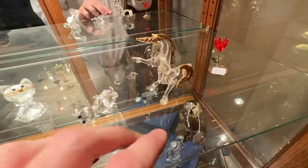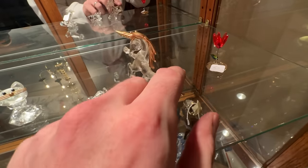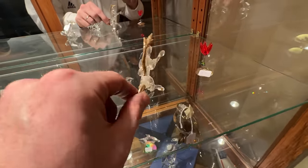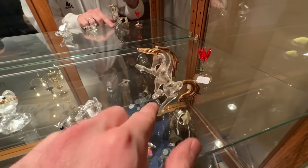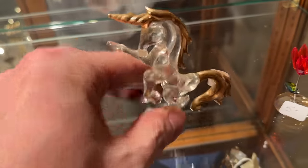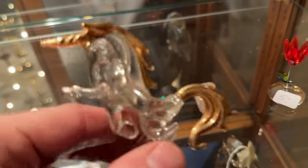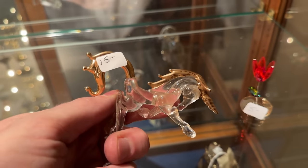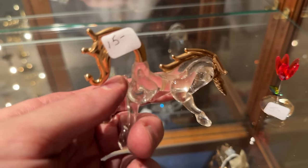Not sure about the unicorn. Let's see, is there something wrong with it? Is there a reason why people left it here for $15? I think we're gonna leave it here because it really has a cheap feel to it. So it's definitely not Swarovski, I could tell you that for sure. And yeah, we'll leave it here for the 15.